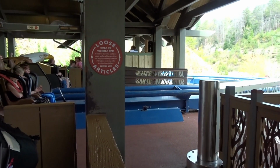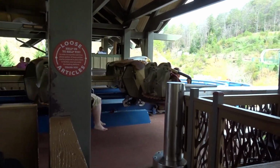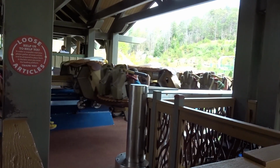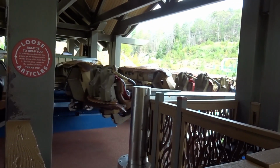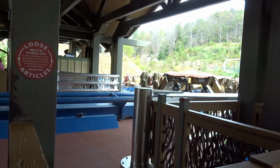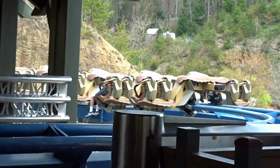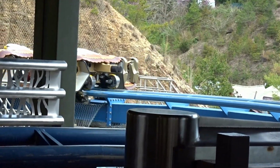It was just such a graceful, smooth ride. And that is something I can't emphasize more. This is one of the absolute smoothest, most comfortable B&Ms I have ever been on. My buddies I went with didn't care for the vest restraint. I personally didn't have an issue with it in either of the two rides. Super comfortable ride.